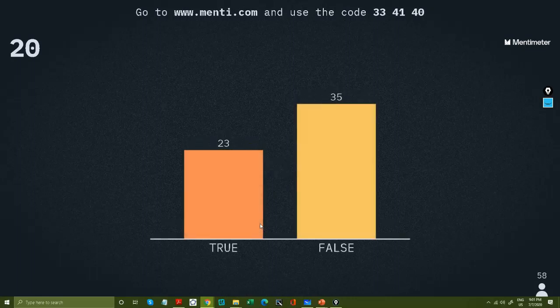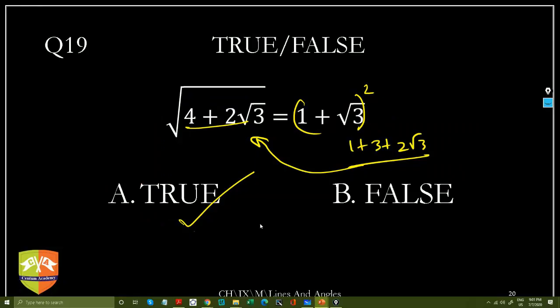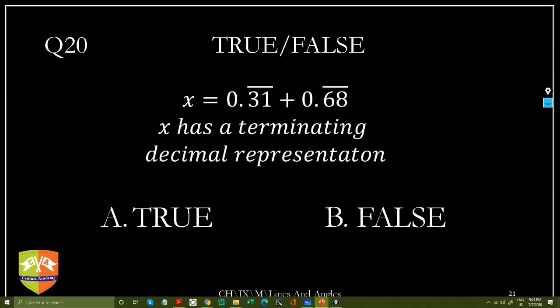Good. The answer was yes, true, and most of you, if you remember, we had discussed this and how to solve this. 0.31 bar is simply 31 by 99 and 0.68 bar is 68 by 99, isn't it? We had done this. Okay, add these, so you will get 99 by 99, which is one. Okay. Understood? So you have to retain all of that which we have learned previously.